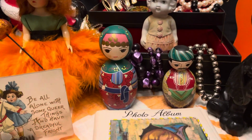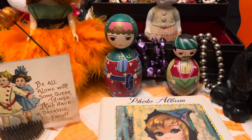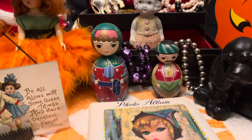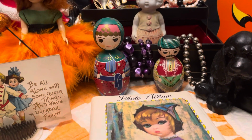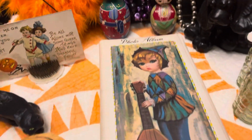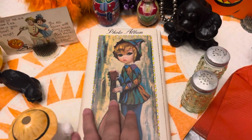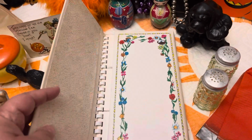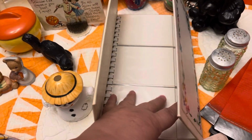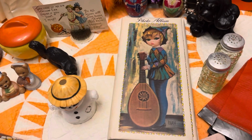And then Mom has some of these little wooden dolls. I think they're more India maybe or something like that. I can't remember off the top of my head here. And then Mom's got this really cool photo album. It is for your pictures to go in. It's got all the spaces for quite a few pictures to go in. I thought that was pretty neat.